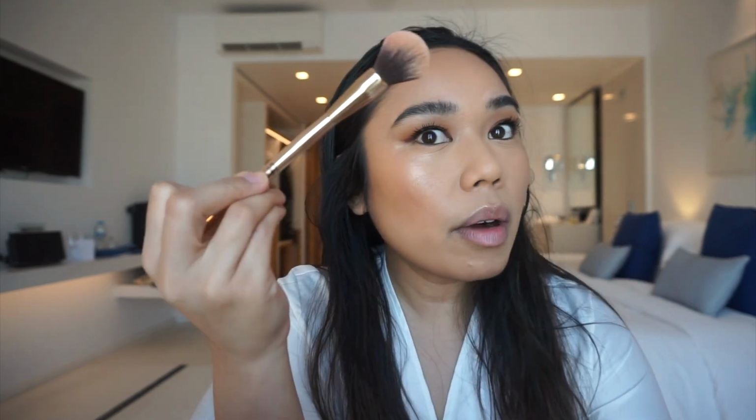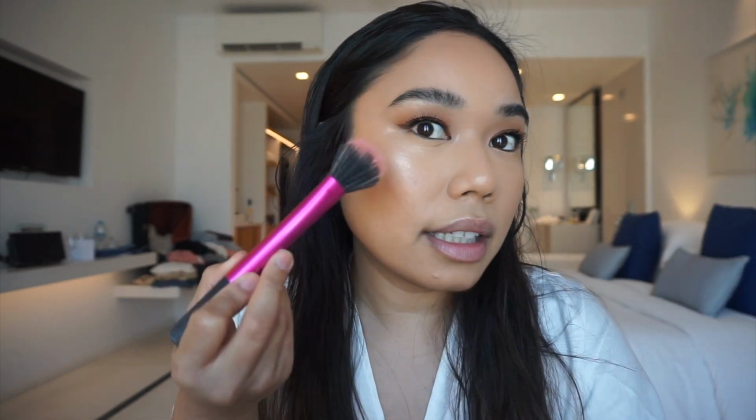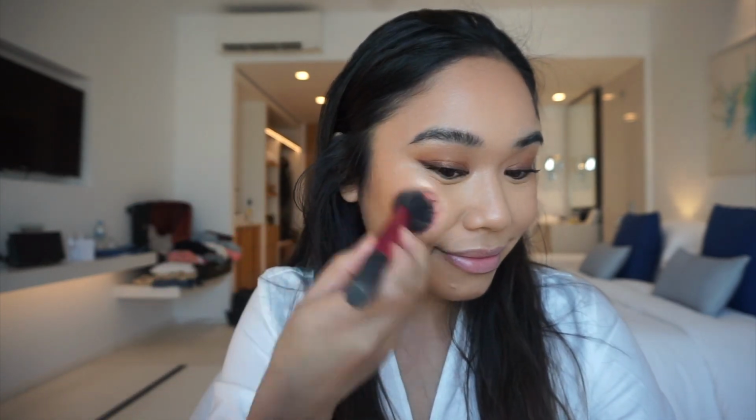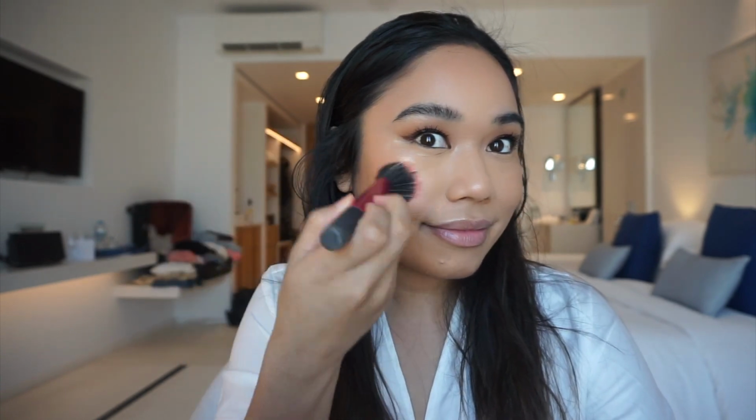And also this brush is the bomb for highlighting. It's an IT Cosmetics brush, a tapered round brush, and it's just perfect for getting into all the little areas of the face. And then I have to show you guys a blush in action because it's so pretty. So I'm using this Real Techniques blush brush, which is my favorite. It's like a stippling brush. So pretty. And then I picked up the Tatcha Luminous Dewy Skin Mist.